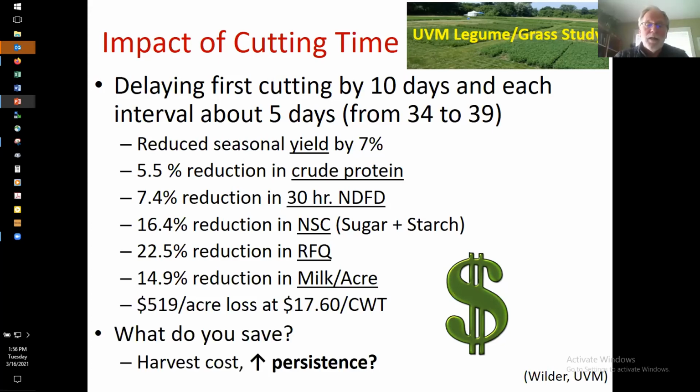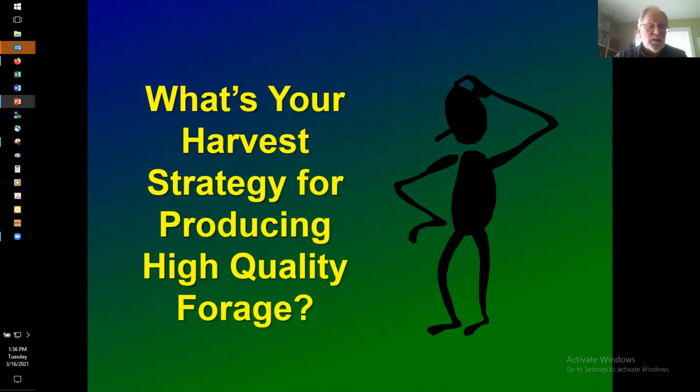Okay. On the positive side, maybe taking 3 harvests instead of 4 might, well, one, we have 1 less harvest cost, and it might increase persistence. We were not able to really determine that in this study because it only lasted 2 years anyway. With that, I'm going to quit right there, Heather.